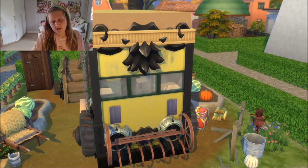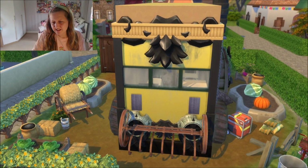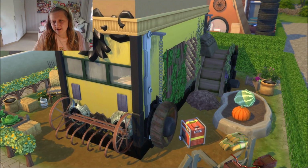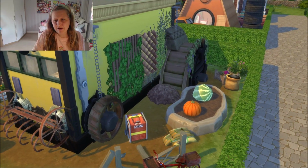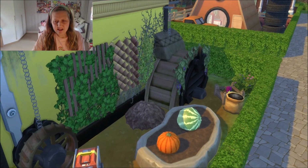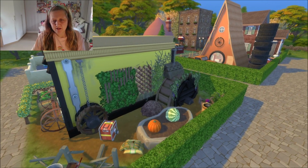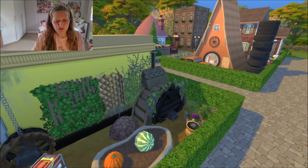It's kind of a weird one again, but I do think it came a lot better than anticipated. But my favourite thing are the wheels, because the back wheels are actually technically like the spinny wheel motor things that you put in the water.